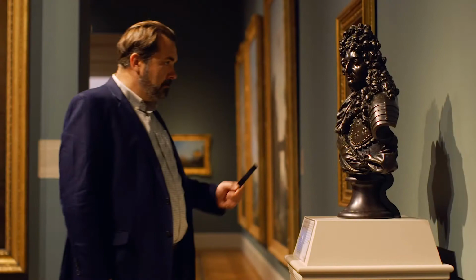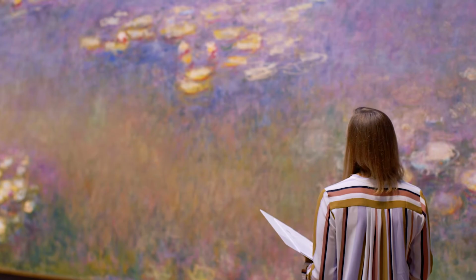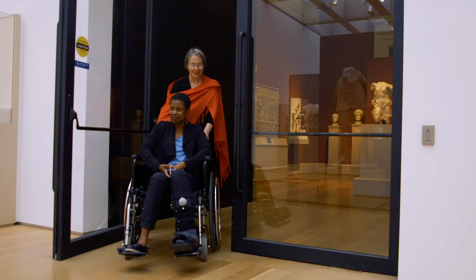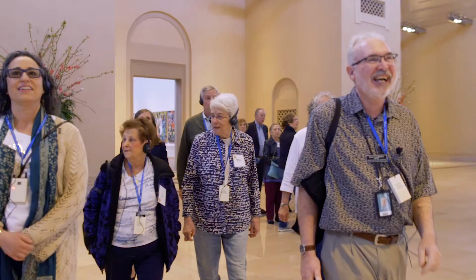We offer magnifying glasses, large print labels for special exhibitions, and wheelchairs for any visitor that requests them. We offer public tours with American Sign Language interpretation and programs for visitors with memory loss and their caregivers, and also programs for youth and adults with developmental disabilities.